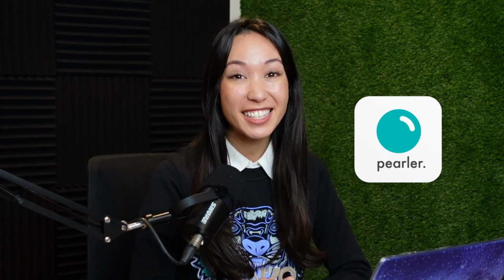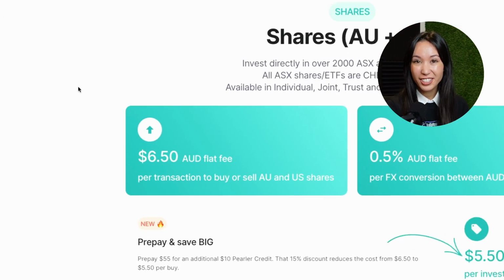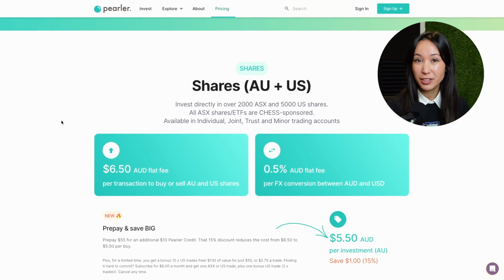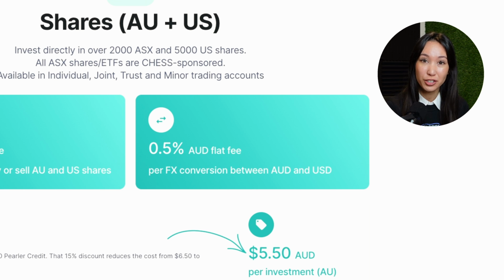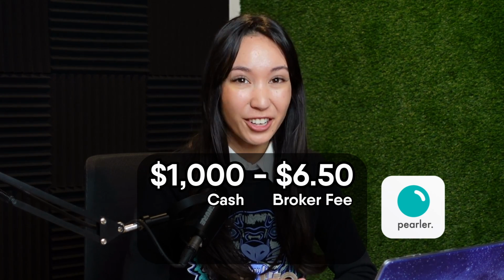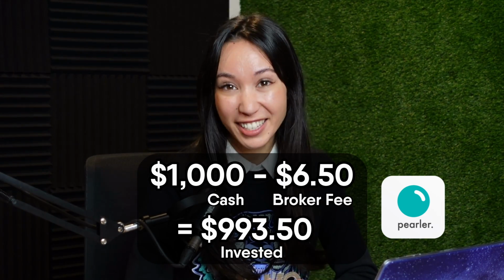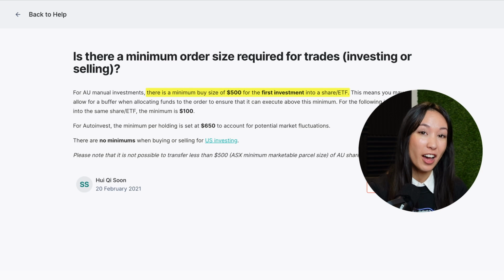So the first investing app is Pearler. Pearler charges a $6.50 flat fee when you're buying or selling Australian or US shares. They also have a 0.5% currency conversion fee when you are converting money from Australian dollars into US dollars, which means that if you invest $1,000 with Pearler, $993.50 will be invested. The minimum investment amount is $500.